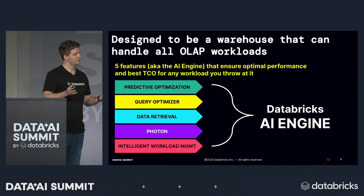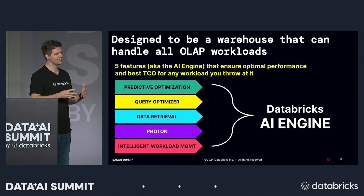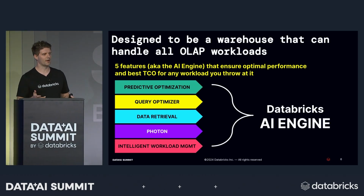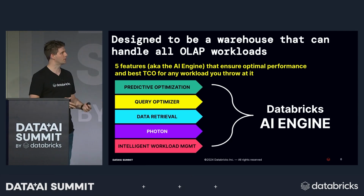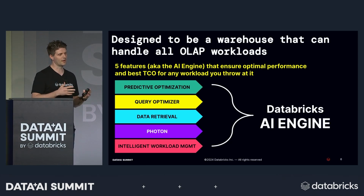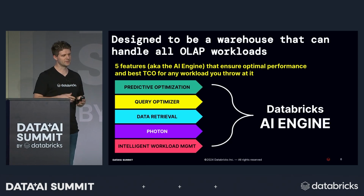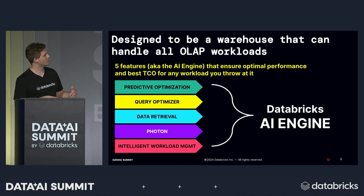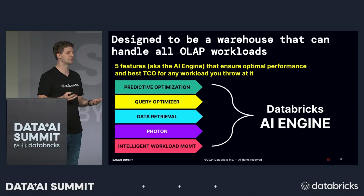And so some of you may have seen this, but Databricks SQL is designed to be a warehouse that can handle all OLAP workloads. It's designed for the small workloads and the big workloads. And it's really through 5 key feature areas. We're going to go through each of those. I'm going to walk through the best optimizations to make. And by the way, if you hear this referred to, these 5 features are called the Databricks DB SQL AI engine.